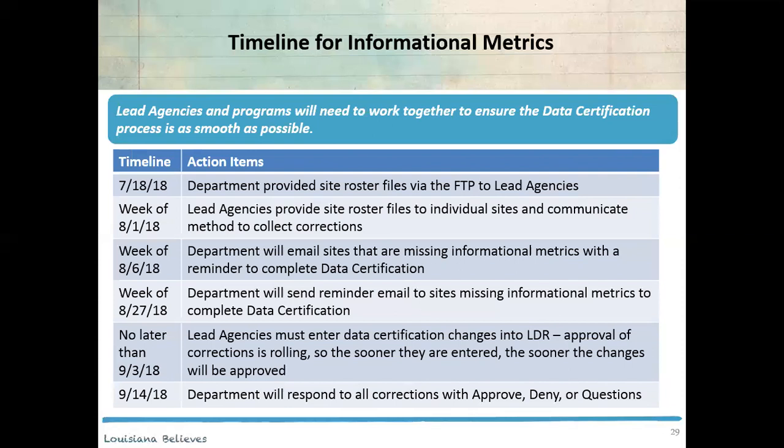I think that all of these changes must be submitted by August 31st, but I'll confirm. We'll likely leave it open over that weekend, so you'll have until September 3rd, but we're really requesting that you submit all of that information by August 31st. And we will respond to all corrections with approve, deny, or questions.